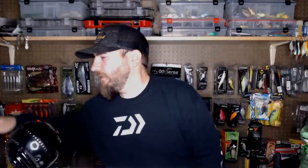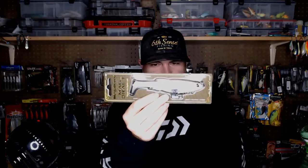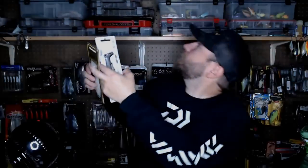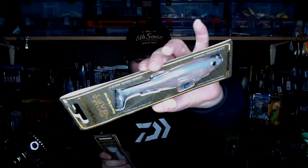See what else we got. I got some Mega Bass. More Mega Bass. A lot of guys have been asking if I had any of these, and I've been looking for them. The 6-inch Mag Draft, and I got the two desirable colors, white back shad in the 6-inch Mag Draft, which I actually have the big daddy over here, the 8-inch, and we can do a comparison on that in just a second. So there's a 6-inch Mag Draft, and then I got the albino shad.